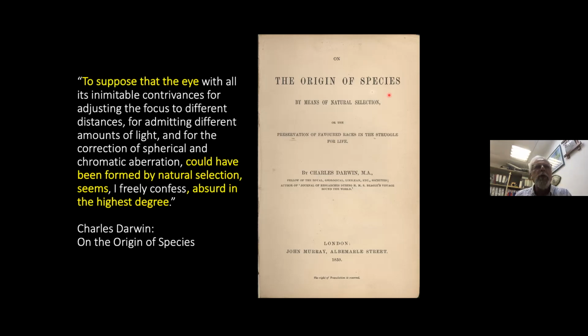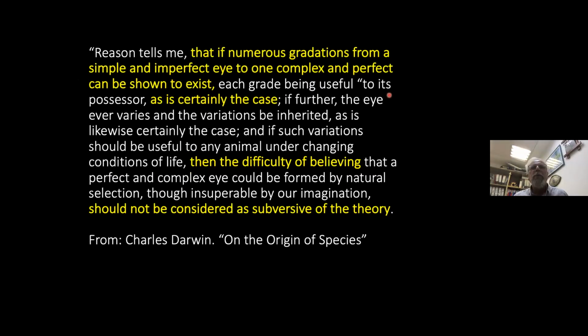But if we move a few pages downstream in his book, he starts explaining how that happened. He says that if we assume there are many different gradual events, from a simple and imperfect eye to what he called a perfect eye, then maybe this will help us to accept natural selection acting on the eye. And although he concluded that the eye is perfect, I think he didn't have all the information that we have today. And today we know that the eye is not perfect. And I will show a few examples of how evolution can even improve our vision.